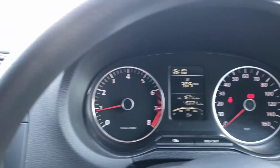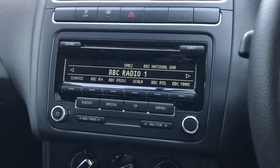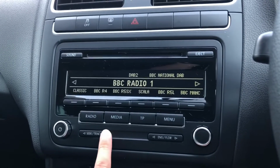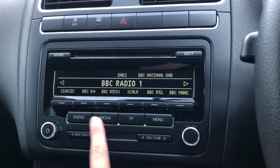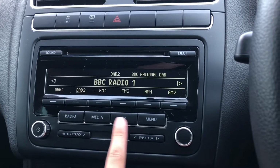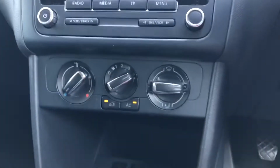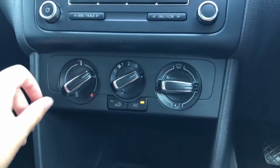It is also parallel to your main infotainment system, where you've got FM and AM radio stations to choose from. You've also got media, where you've got aux and CD, and you can also do the main menu settings, so you can really control all of this car to best suit you.